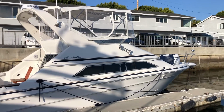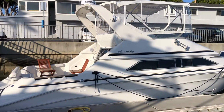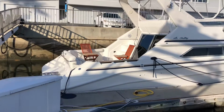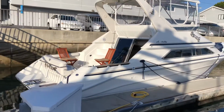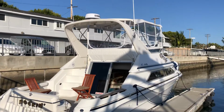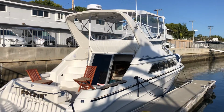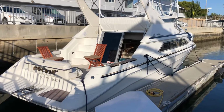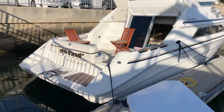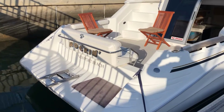Welcome to this gorgeous 1992 Sea Ray 350 sedan bridge. She's been completely remodeled by Bayport Yachts. David Schaefer, our lead engineer, took hold of this project and has completely revamped this boat. Rockin' is ready to take you to Catalina.